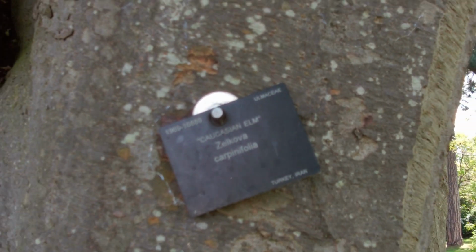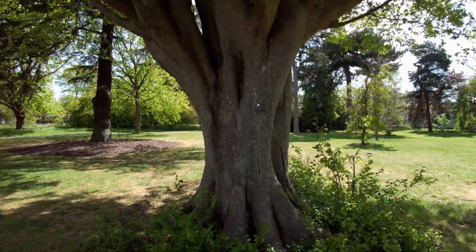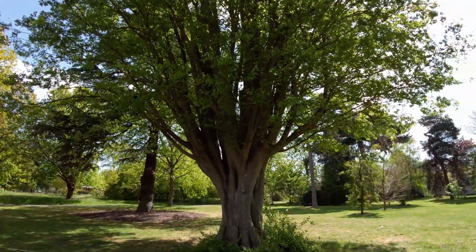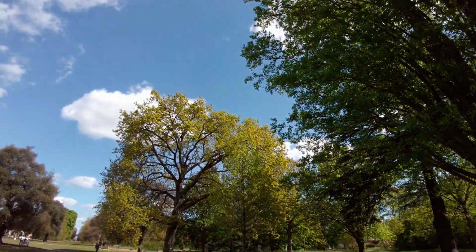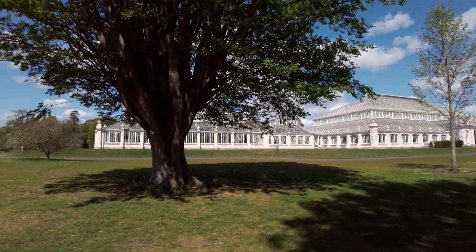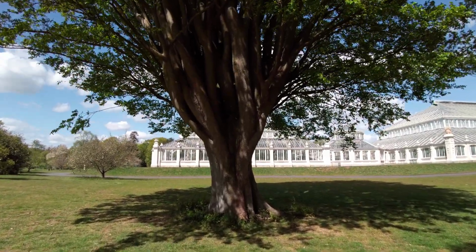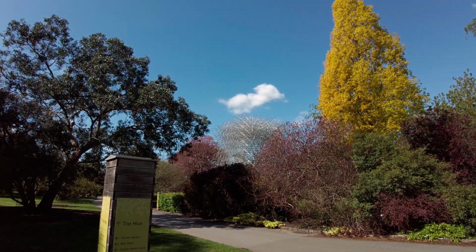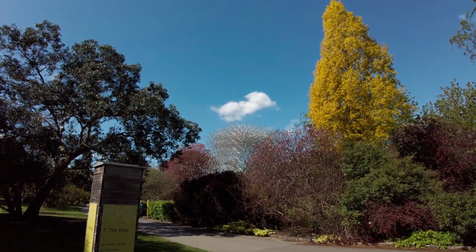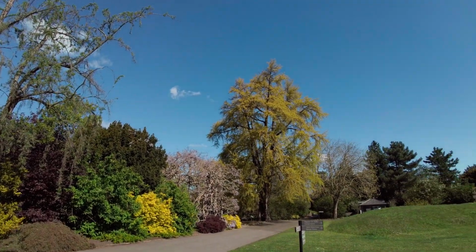The fourth one is Caucasian Zelkova. In front of the Temperate House there are 2 of them. I don't know which one belongs to the 5 lions. And the 5th tree, Ginkgo biloba, is in my honest opinion the most interesting. If you leave the HIVE and go this way, you'll definitely see it.